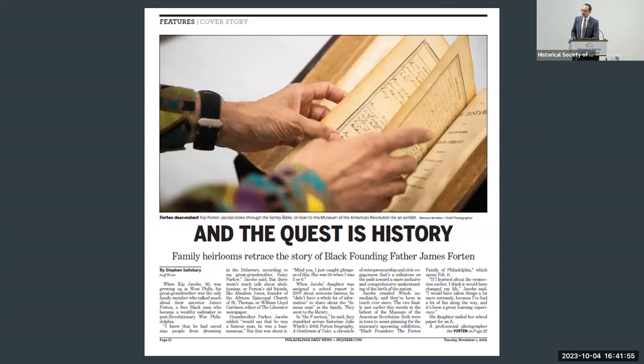And then for a program as part of our Read the Revolution speaker series this past spring, Kip and his daughter Taylor came to the Museum of the American Revolution and joined on stage Julie Winch to reflect upon the 20th anniversary of the publication of A Gentleman of Color, which had a unique connection to Kip and Taylor in terms of their growth together as parent and child.